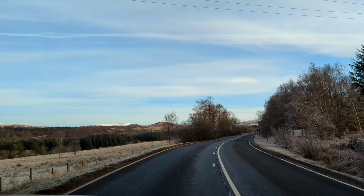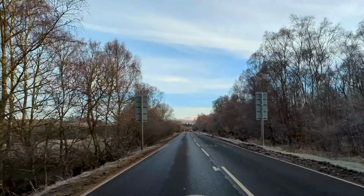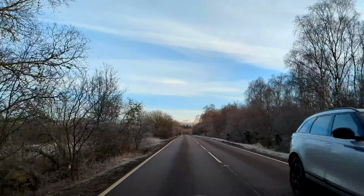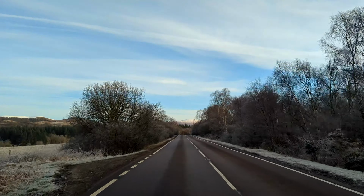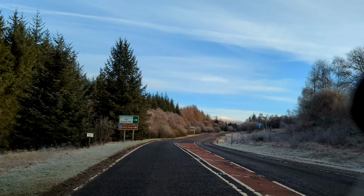Today we're going to ride the Nevis Range Mountain Gondola. It's just after 9 o'clock on a frosty Sunday morning. I've actually taken quite a while defrosting the car in Fort William. It's a short drive from there of around 10 to 15 minutes.